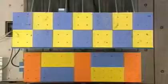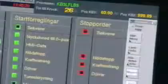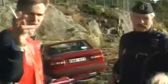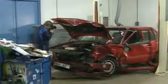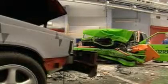This safety centre has been built to recreate what actually happens out there on the roads. For the last 30 years, Volvo has been sending out its own research teams to real-life crashes, and along the way has gathered data on 28,000 serious accidents. All this research is leading towards cars that think for themselves.